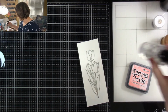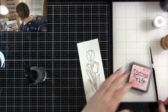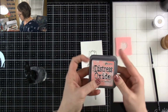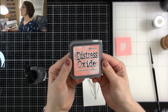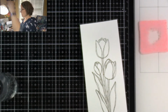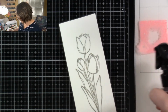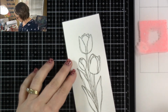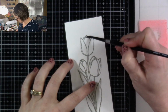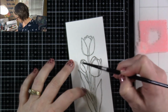Okay, so I'm going to use just a paintbrush that I have. I'm sure a lot of you have already done Distress Oxides, but we're going to start with our brand new Saltwater Taffy. This is the new color from Tim Holtz. Let's zoom in a little bit so you can see what I'm doing. Probably not too crazy. I'm just going to spray some water on my glass mat, and then a tiny bit on here. And I'm going to start by putting a little wash of water on the tulips, so that when I put the color on, it'll spread a little easier.